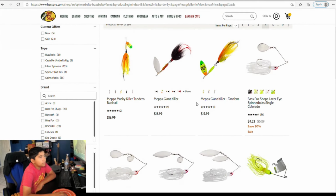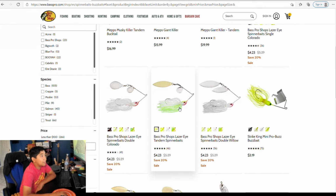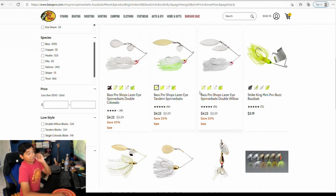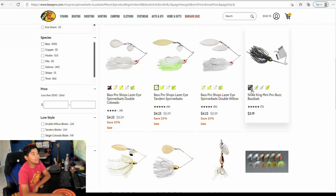So, you know what? I'm not gonna do these. I'm just gonna do a buzzbait. Like, there's no chance that I catch a fish on one of these nowadays. There's no chance.